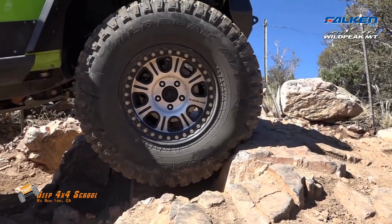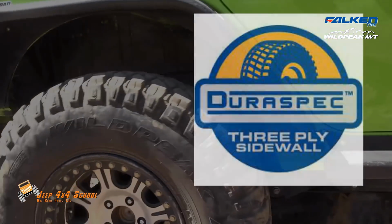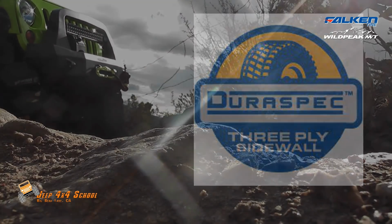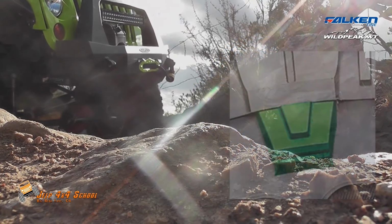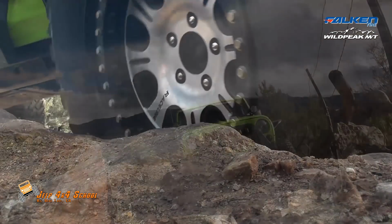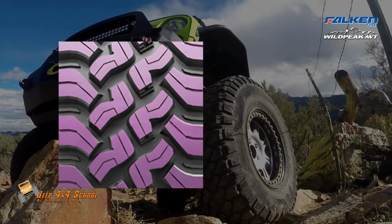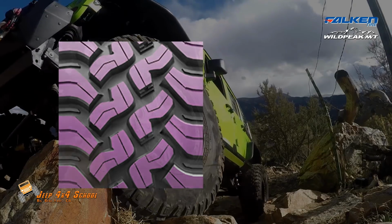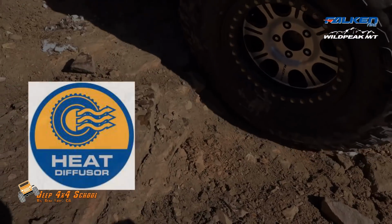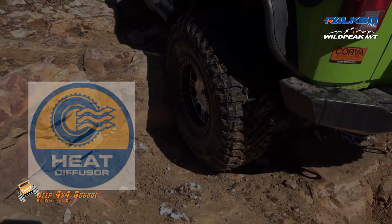Here's what Falken has to say about the design. The MT features Falken's proprietary 3-ply Duraspec sidewall technology developed to sustain the most punishing off-road conditions. Duraspec also features 2 high-ply turn-ups that provide an additional layer of protection and durability. An aggressive upper sidewall provides additional traction at low air pressures on rugged terrain. The WildPeak MT also features exceptional road manners thanks to the optimized variable 3-pitch tread pattern and precision manufacturing technology. Heat diffuser technology in the lower sidewall dissipates heat and protects the internal tire components. Keeping this critical area of the tire cool ensures vehicle stability even when towing or carrying heavy loads.